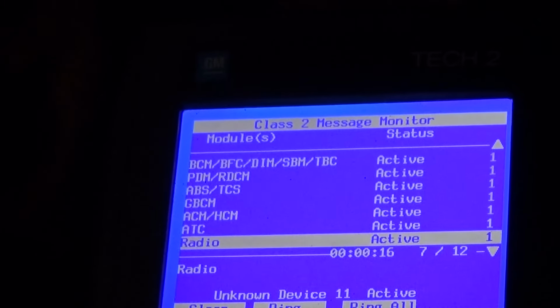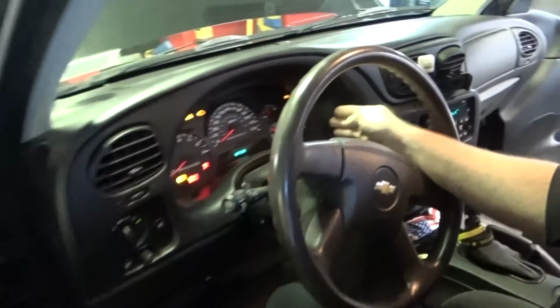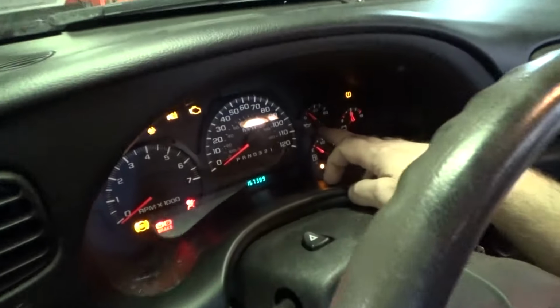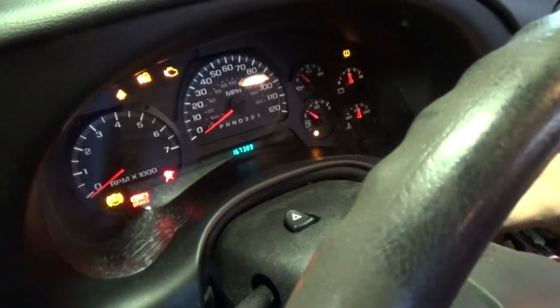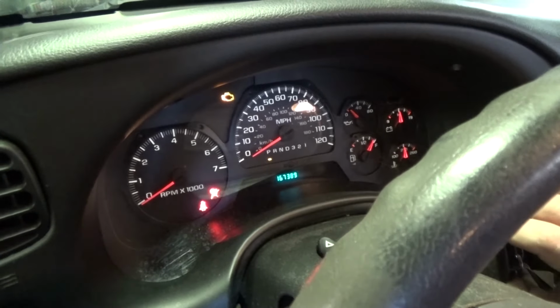All right, so now, moment of truth. Okay, so don't be scared right away, but you see how everything came back. You see how our voltage is reading now, our oil pressure is down, gas is staying empty. Let's cycle the key. Put the key back on. Okay, everything's back up.